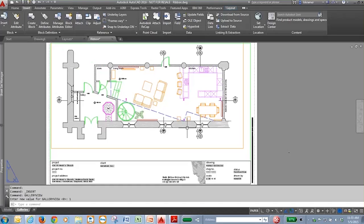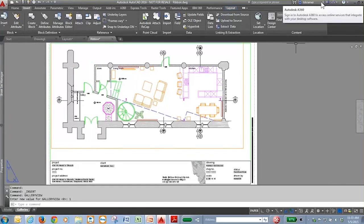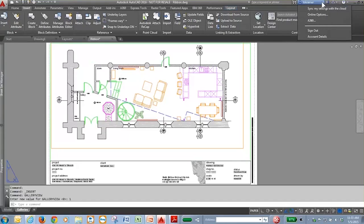One other thing here, just double check. There's one thing that a lot of people aren't even doing: they're not signing in to their A360 account. As you can see in the upper right-hand corner, instead of sign in, I've already signed in, and I do have the ability to sync some of my settings with the cloud, including some of my options, as well as actual drawings can be synced with your cloud account.